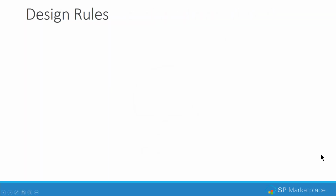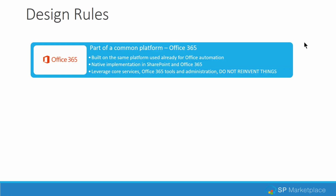So let's first step back and see some of the rules that we developed our applications and portals under. The design rules. One of the first things is we decided it had to run on a common platform. And in fact, that platform should be the platform that most employees spend their day with, their front office system. And today, that's Office 365 in many cases, or MS Office for those that haven't moved to the cloud. And the key thing is to build these applications on the same platform already used for office automation.